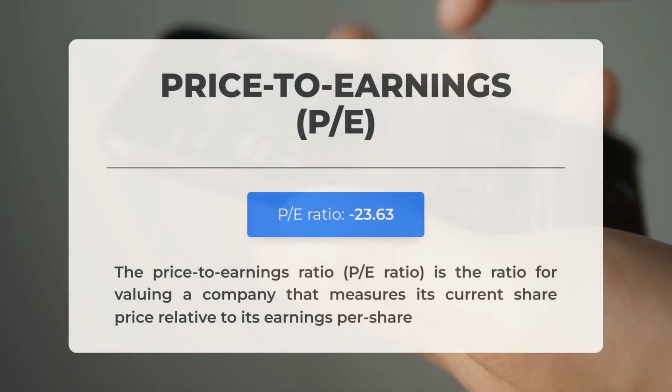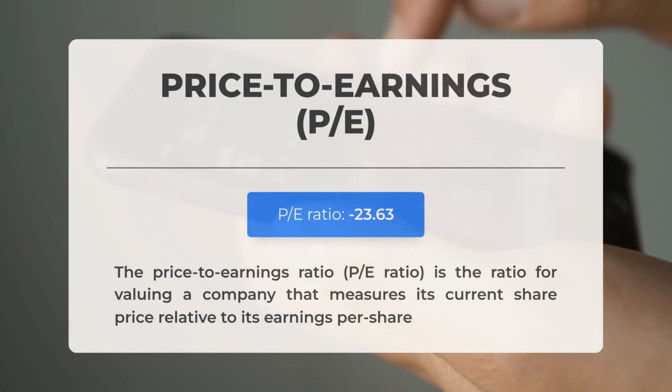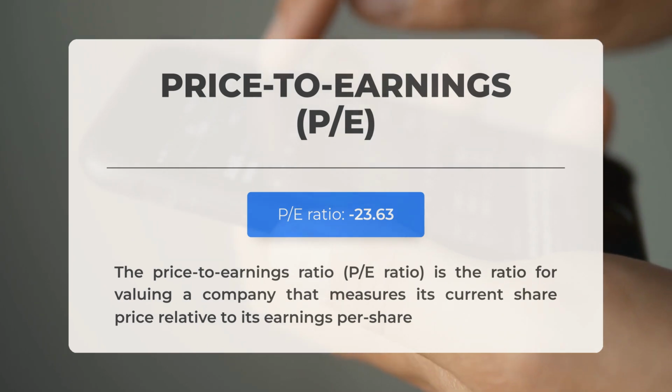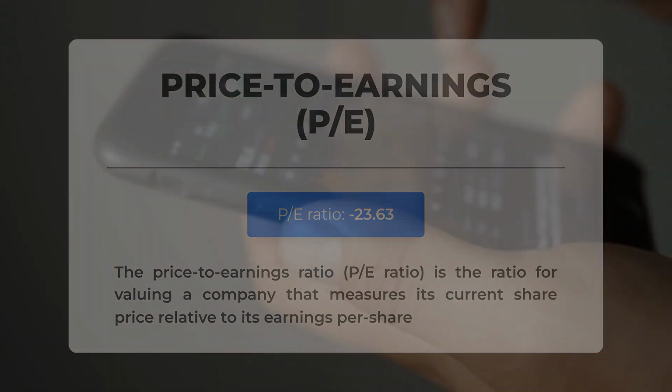Before we dive into the potential trading levels for Richtech Robotics, let's quickly cover some essential fundamental data. First, we have the price-to-earnings ratio, commonly referred to as the PE ratio. This important metric compares a company's current share price to its earnings per share. A negative PE ratio indicates that the company is experiencing negative earnings or is operating at a loss. Even well-established companies can face downturns, often due to circumstances beyond their control. However, consistently negative PE ratios may suggest a lack of profitability and could raise concerns about the risk of bankruptcy.